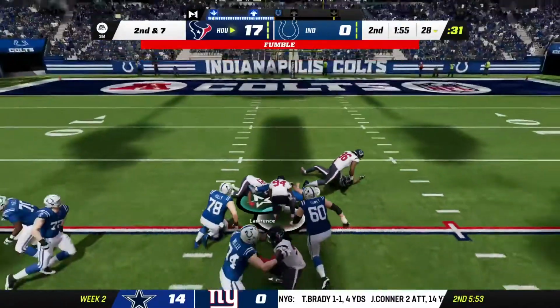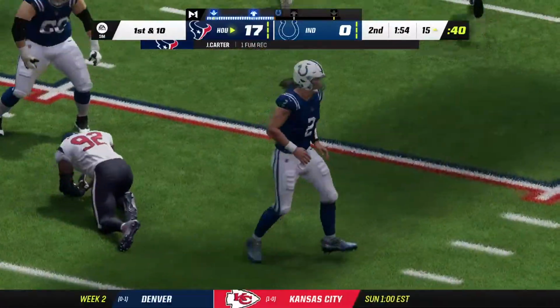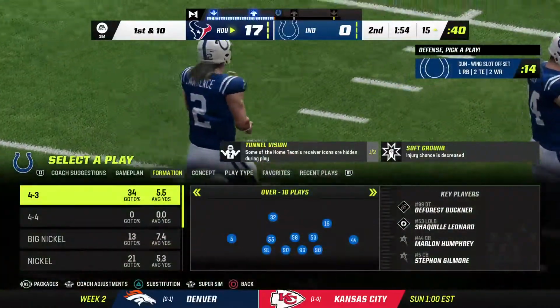Lawrence hit and the ball is free. And the Texans scoop it. And they take over already 5 yards deep into the red zone at the 15-yard line.